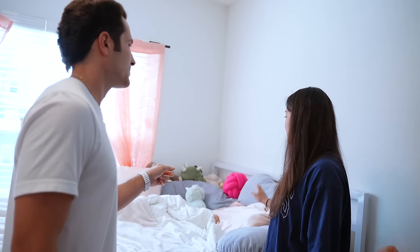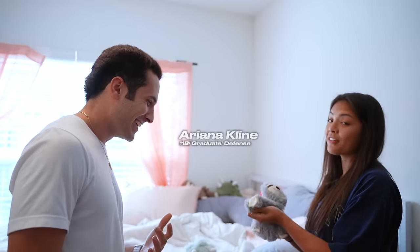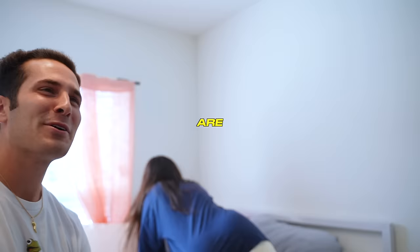Whose room do we got next? It seems like it's the nicest room. Really? Thanks. A lot of stuffed animals. Well listen, I'm about to share. My boyfriend and I have sloths. He has the brown sloth and I have this sloth. Where are your stuffed animals? Hidden in the closet. Go back and you better bring them.